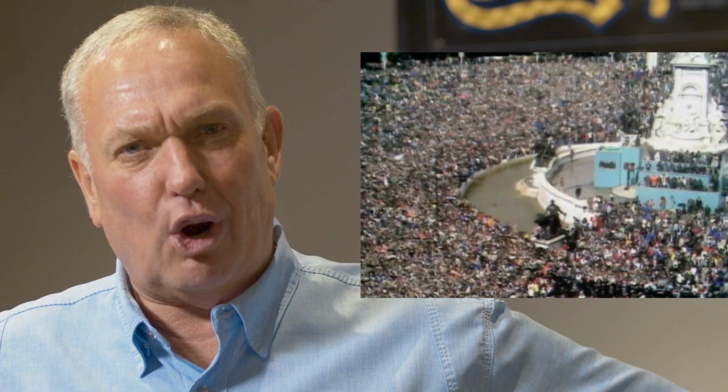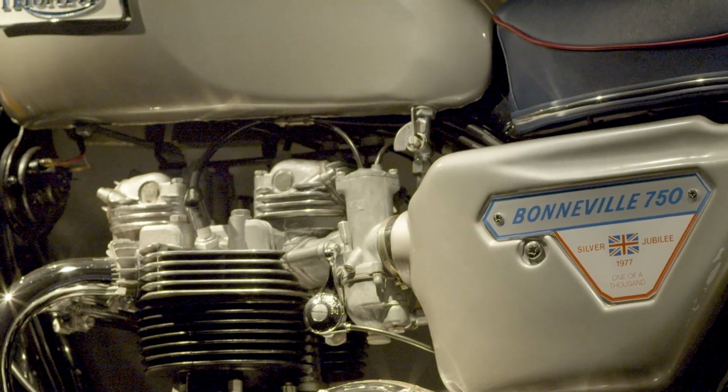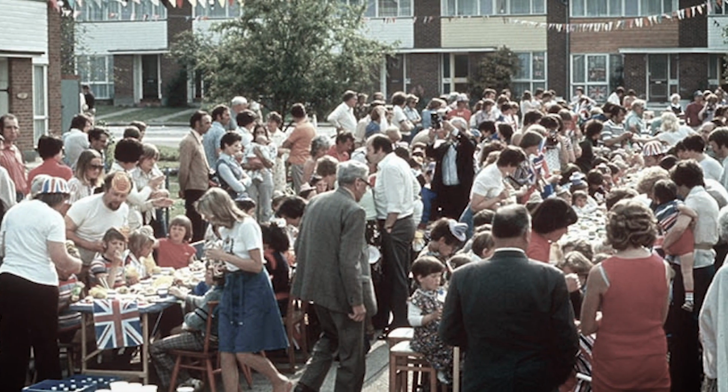1977 saw the 25th anniversary of Queen Elizabeth II's ascension to the UK throne. They called it the Silver Jubilee celebration, and a good time was had by all. In addition, legendary motorcycle manufacturer Triumph released a limited edition Silver Jubilee bike. It wasn't the prettiest motorcycle they ever made, but I was 16, and one of my biggest memories was the Queen's Silver Jubilee street parties in London.